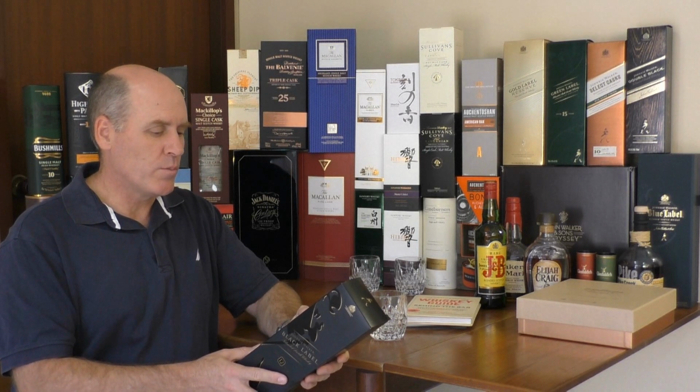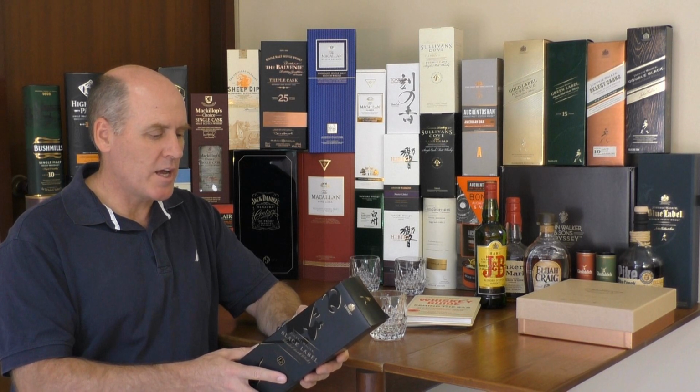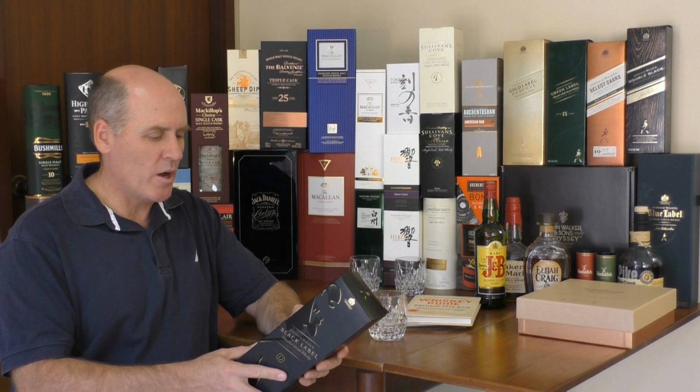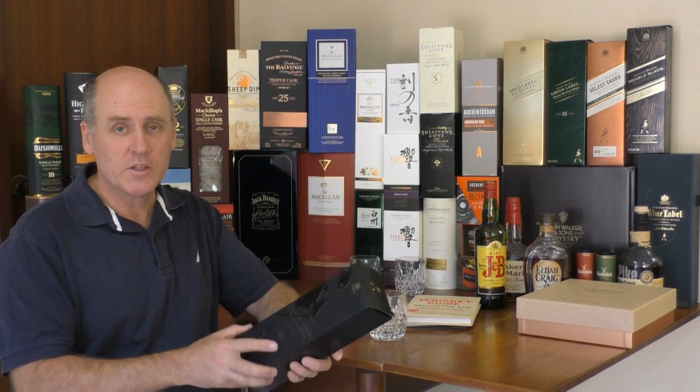This fine 12-year-old blended Scotch whisky draws exceptional Scotch whisky from across Scotland and culminates in what is regarded as the epitome of the master blender's art. This excellence is recognised by the numerous awards that have been won over the last century by Johnnie Walker Black Label. Yeah, it has won a lot of awards.